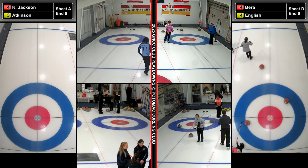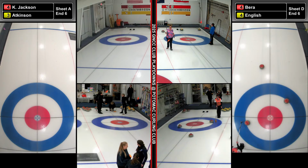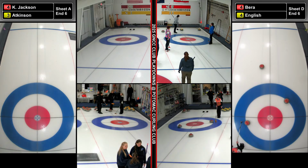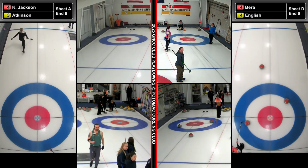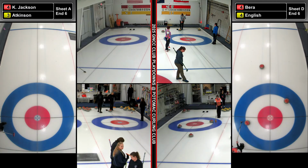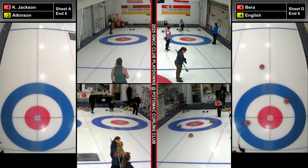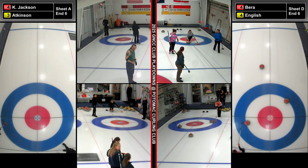Oh, it looks like we may get to see a hit through the hole on sheet C. I love a good hit through the hole. He's close. Make contact. Oh, no. And leaves the guard too. The only thing is it doesn't really matter that he's leaving the guard. Even if you draw behind that guard, he's going to hit the open one probably. Yep, we did not see a hit through the hole, unfortunately, for Brady's team. They're just kind of struggling to get things going over there.